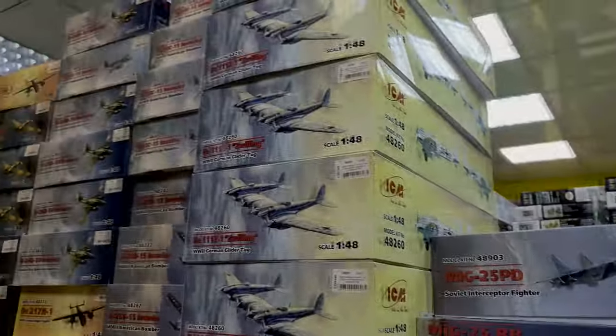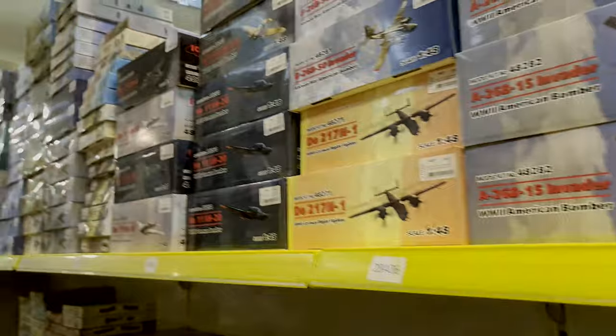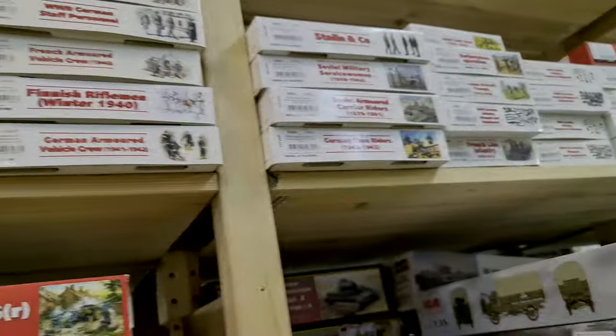Right, and then also they've got the aircraft here from ICM, a lot of the Heinkels, a lot of the bombers, 148 scale sort of stuff. So really you're spoiled for choice. There's all the figure sets there from ICM.